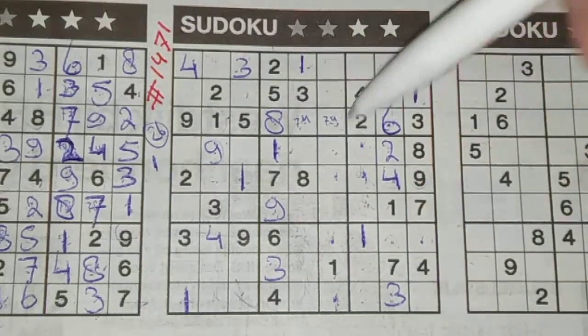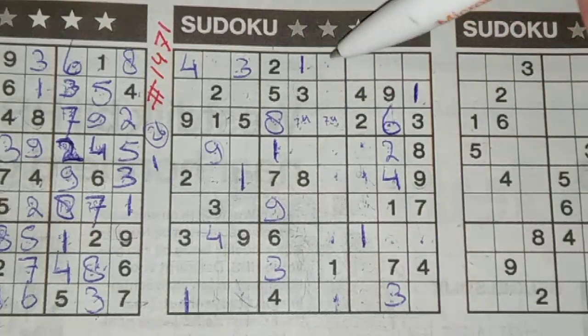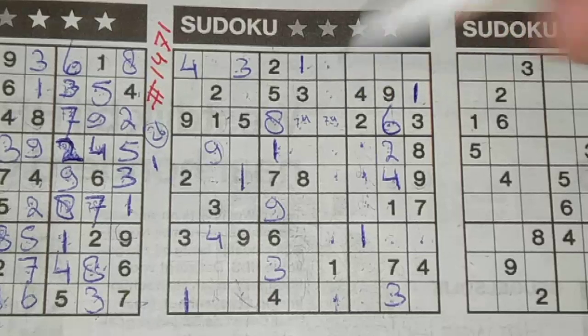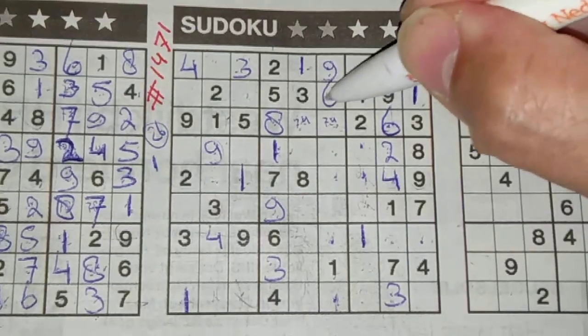2 numbers left in this big square for the numbers 9 and 6. We have a 9 here, no 9 there. 9 should be here, and the 6 goes there.